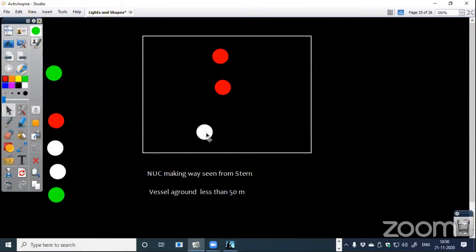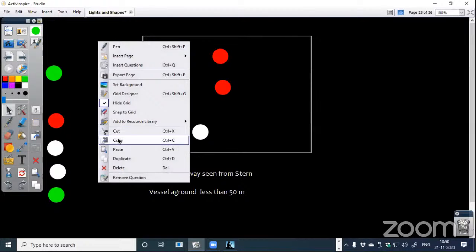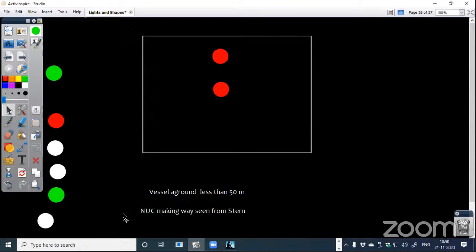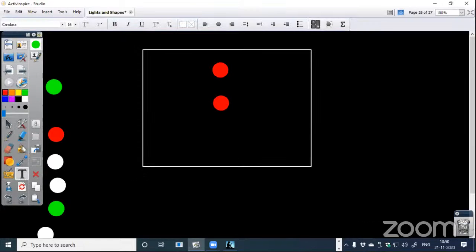Now, what about this light? I think I'll have to move to the next session. What about this light? If you see only these two red lights, okay, that will clear your funda. Type in the chat box. This is NUC.